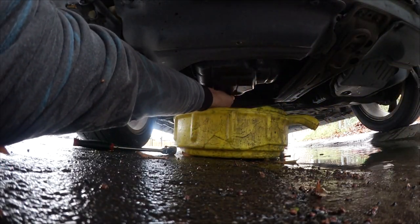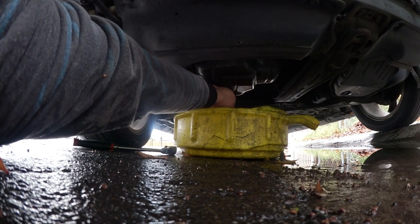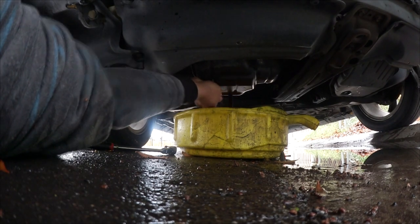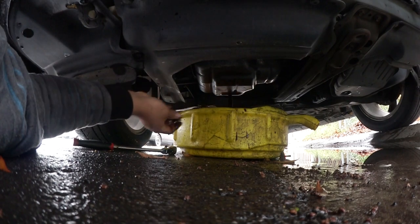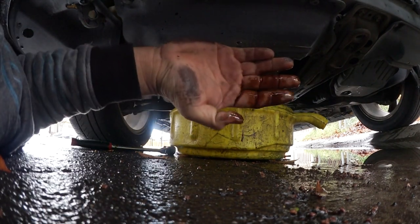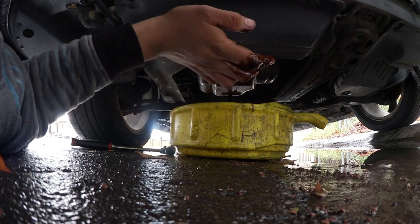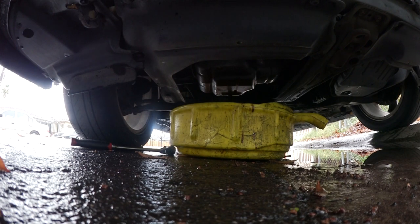Get our container there. Hopefully the camera can pick this up. And there you have it. That's the oil. It's kind of dark, but that's why we do oil changes, so we don't blow up engines.